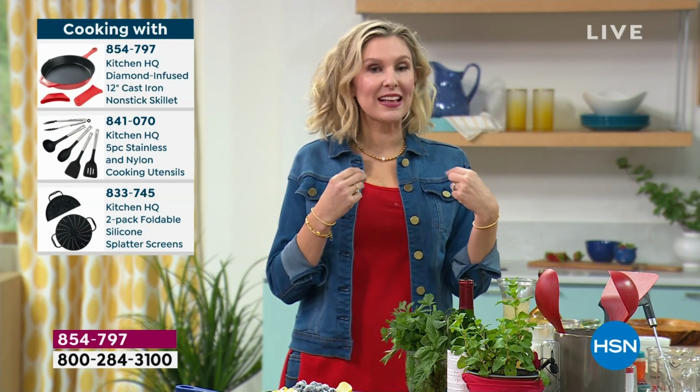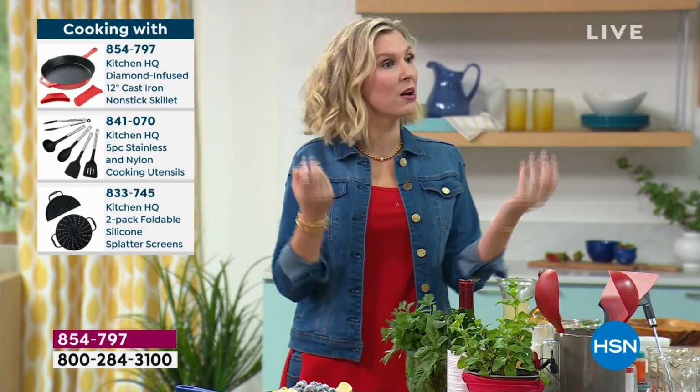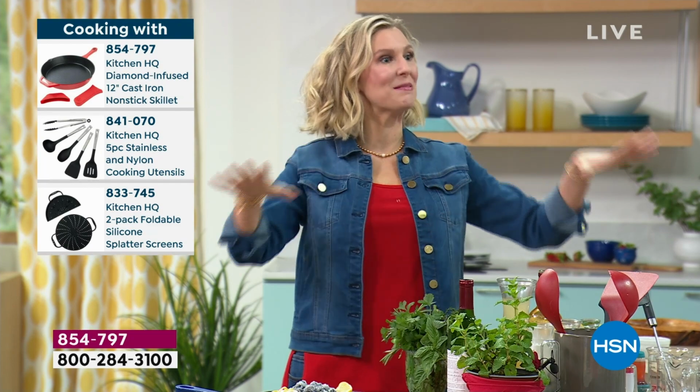But I love something that means less food splatter and oil getting all over my stove. Who loves to clean a stove? Yeah. Literally no one. And it's also more sanitary. So I think those are a definite must-have. If you've never used one before, the cleanup is great, but you're also allowing the steam to come off like you want it to, but none of the mess.